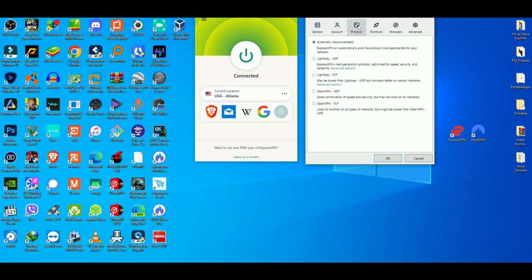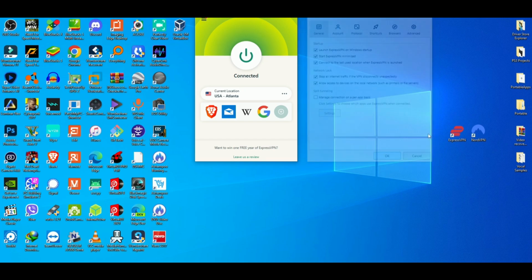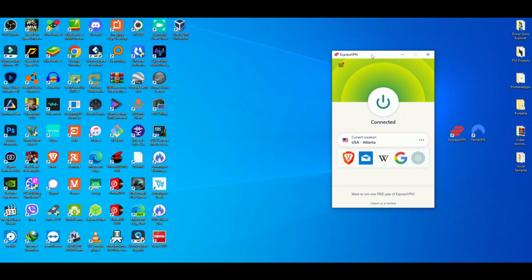And this is the account. This is the connection protocols, which I left both of them in automatic. You have Lightway, UDP and TCP, OpenVPN, UDP and TCP. In my case, I leave it in automatic and it's been working pretty good. Shortcuts to your apps, which I don't really use anymore. You can install extensions on Chromium browsers or Mozilla Firefox, which I think is really good. And you can send crash reports and all that. And that's pretty much all the features you have here. No double layer VPN, no peer-to-peer. Kind of Express does all those things automatically.